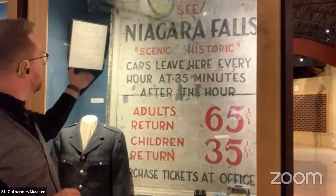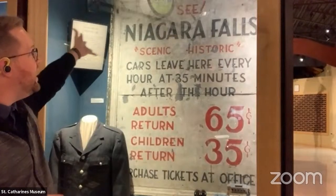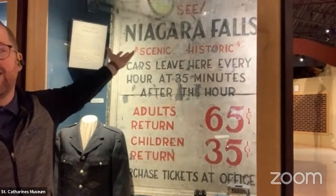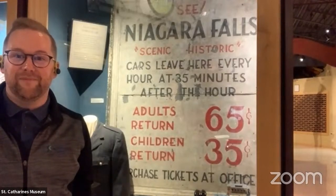And this is really cool because it shows not only was the streetcar network important for people getting around in the city, but also for tourism. A lot of people think that tourism is new, but tourism is a really old industry here in St. Catharines, dating all the way back to the 1850s. This one is from the 1920s, 1930s, and you can see Niagara Falls, scenic and historic. Really, really cool. Wouldn't it be cool to take the streetcar to Niagara Falls?